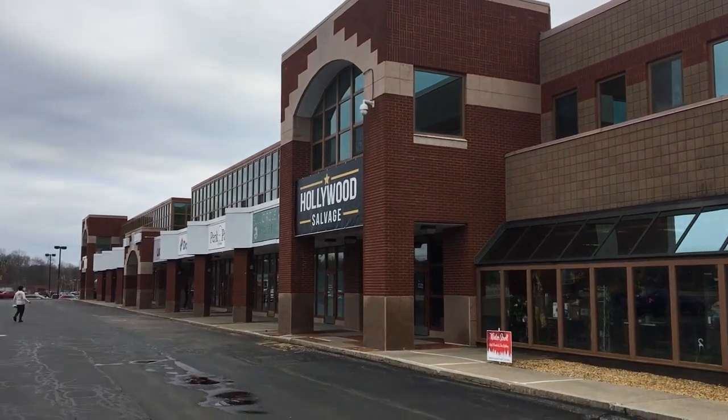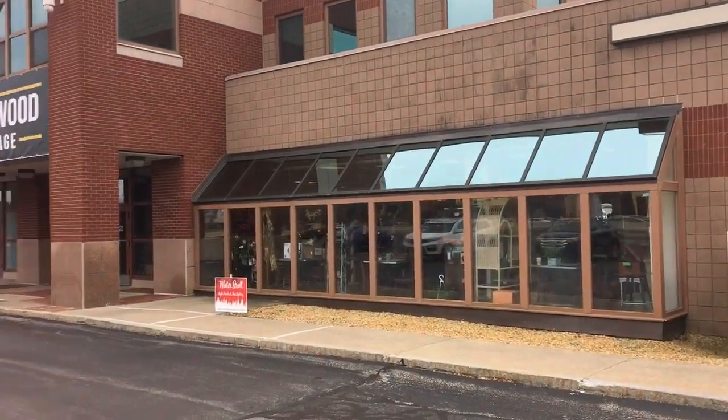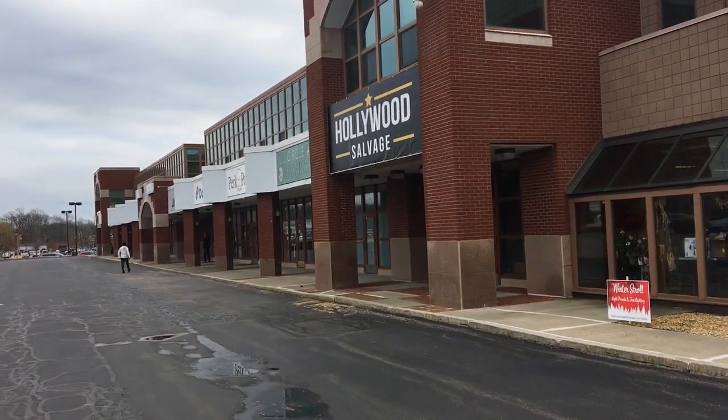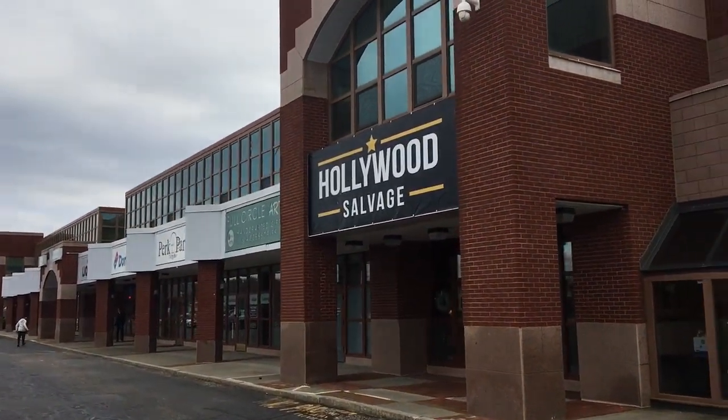Here we are, Hollywood Salvage. I've heard good things about this place. They buy a lot of props that have been used in TV shows or movies and resell them. An artwork piece of mine that I sold for the TV series Nosferatu is in here for sale, so I'd be curious to see what they're selling it for now. Let's check it out.